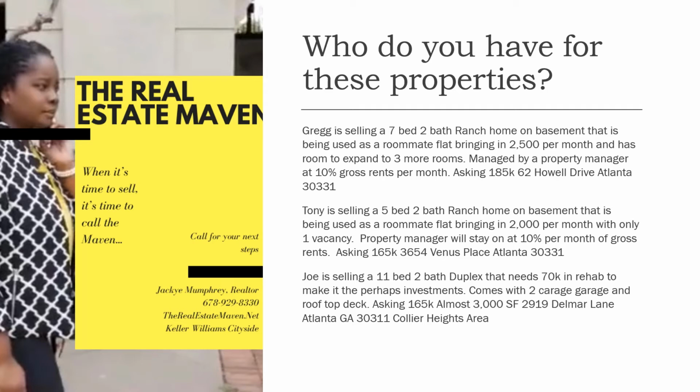Joe is selling his duplex that we have over on 2919 Delmar Lane in Atlanta. I don't have it here on the screen, but the website I have up for that one is 2919delmarisnowforsale.com. Once again, it's 2919delmarisnowforsale.com. That's over near the Collier Heights area for $165. It needs about $70 to $75 in rehab.